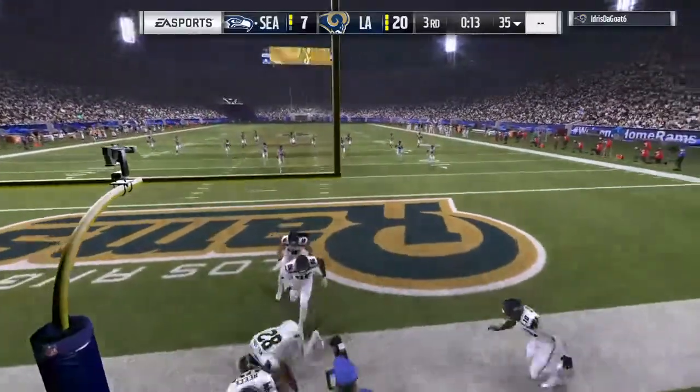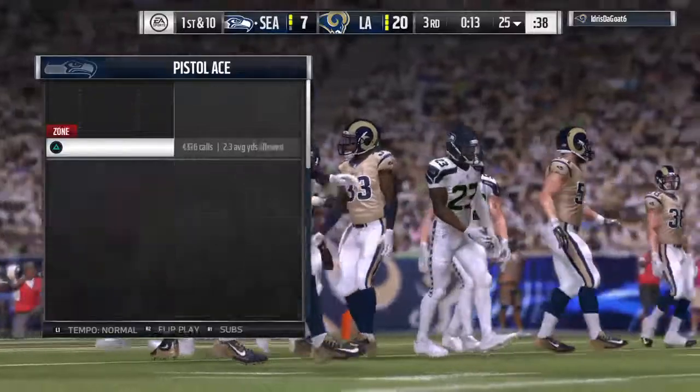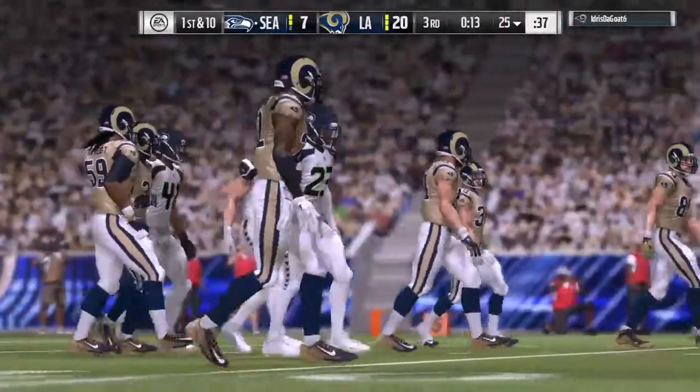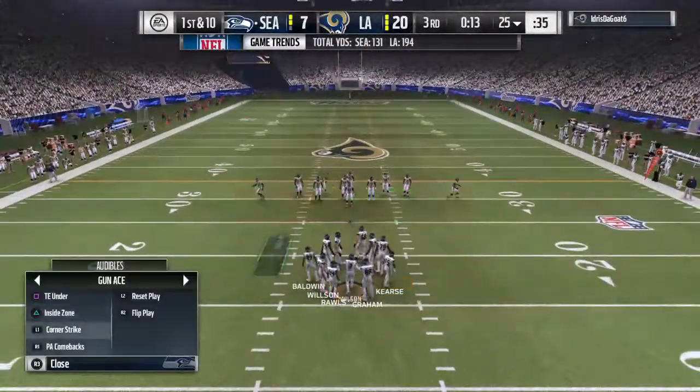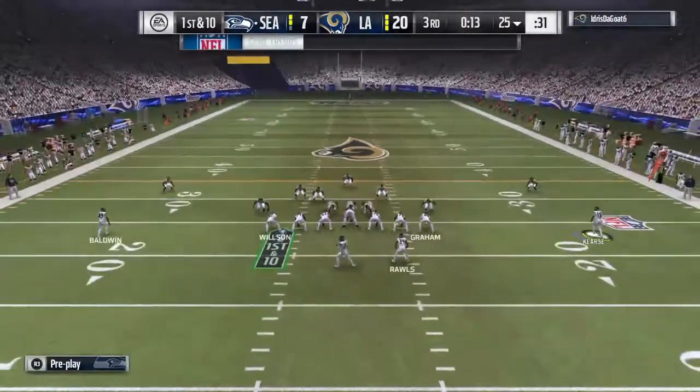You know what side of the ball I played on. Let's give that defense a lot of credit, taking it over in a sudden change situation and shutting them down. Seattle now ready to march onto the field, and following the interception, we'll see what they can put together on this drive.